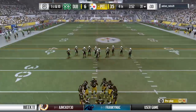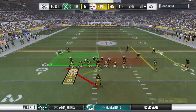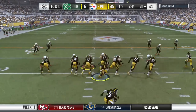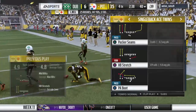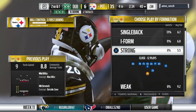Time to find out. So the run moves the chains, and here we go on 1st down. Let's bring it. Let's go now. 30. Check it out. A give to Bell, and he's got some space here. And he'll get this up to about the 40. A nice run there, 9 yards, and it'll be 2nd down.